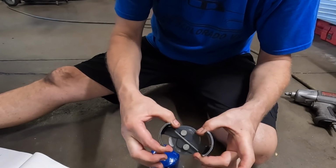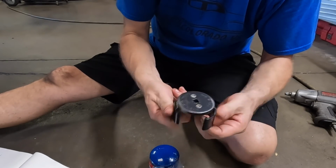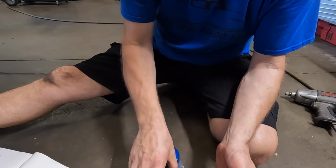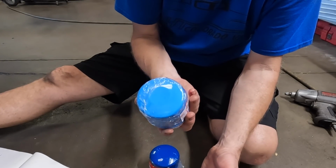And this is no longer available. This is terrific. I'm going to retire with this thing. So these are in the store. Check them out. Oil filter tool. Give us some feedback if you want me to start carrying oil filters.